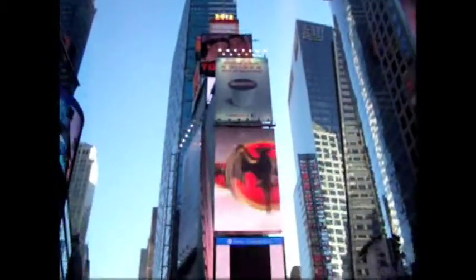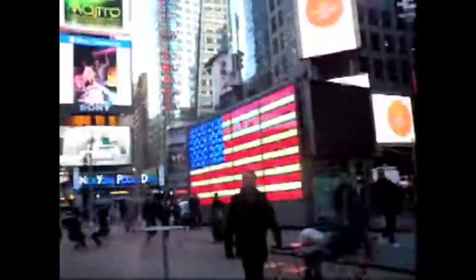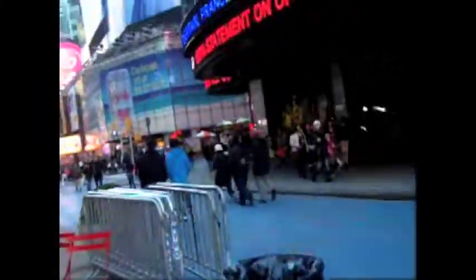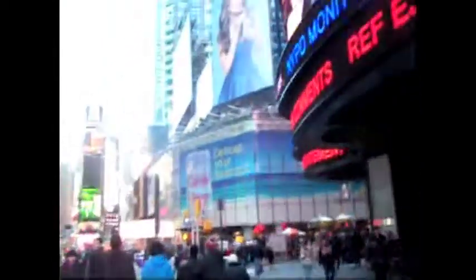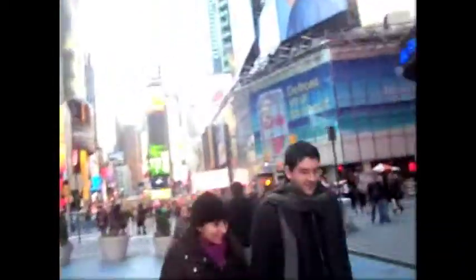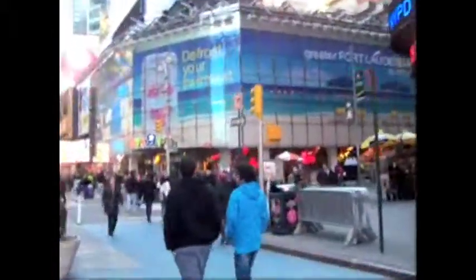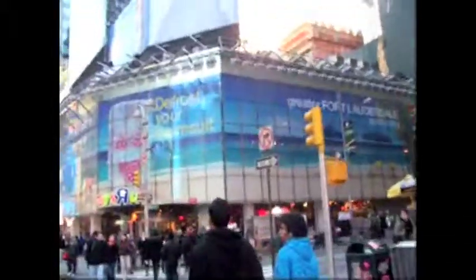Up there is where the ball drops on New Year's Eve. That blue building to the right is the Toys R Us at Times Square. It's one of the biggest toy stores in the world, so if you don't come to Manhattan often, it's something you might want to check out.